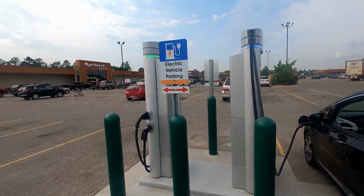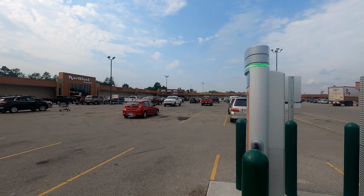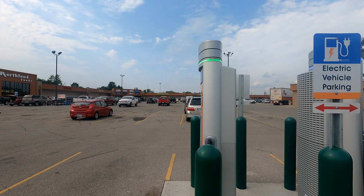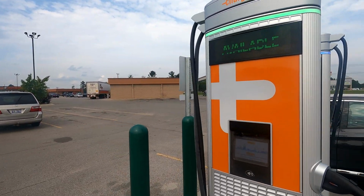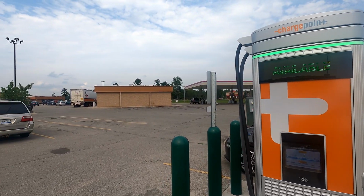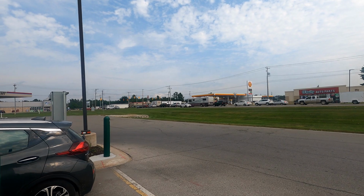Looks like you've got a grocery store, some random stuff, dollar store, Subway, pizza. Alright, so fine, regular stuff. We've got a Marathon gas station, and then Burger King over the road.